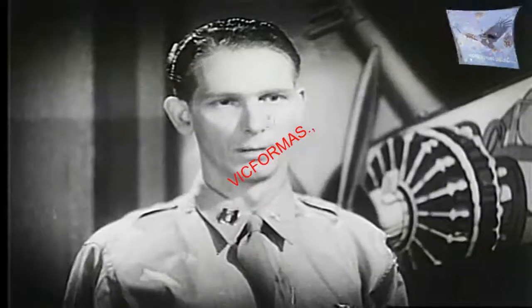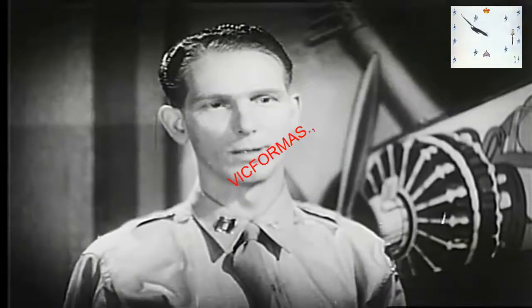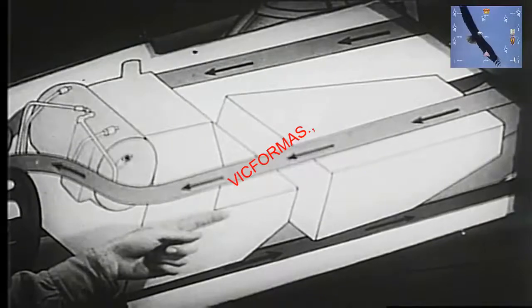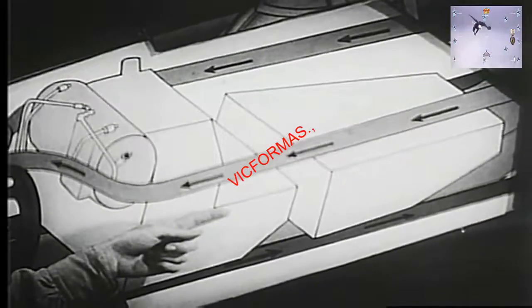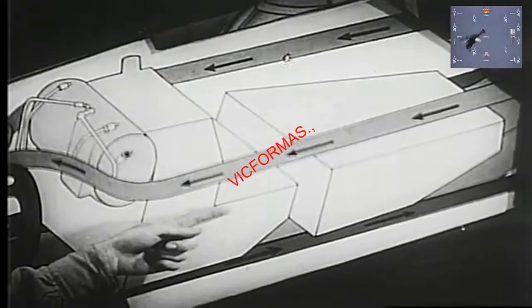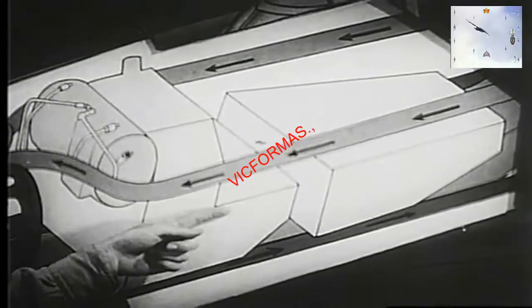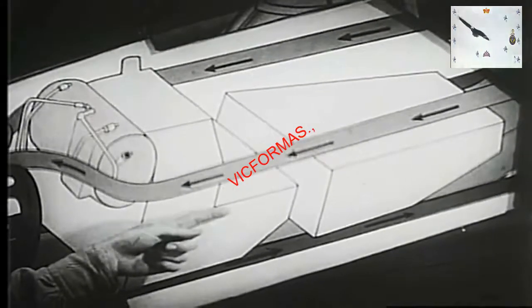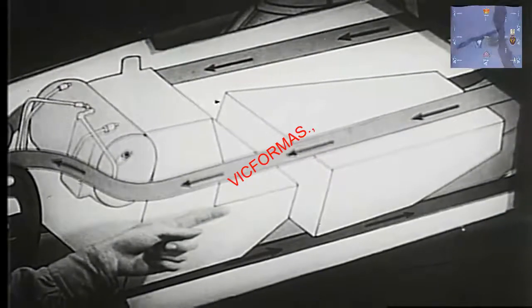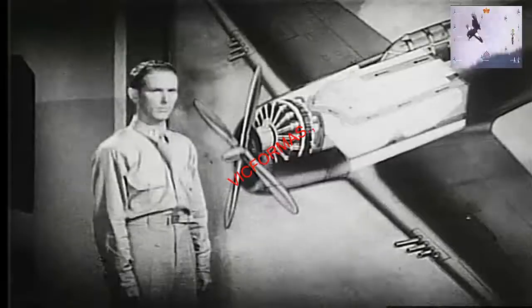Captain, what's the fuel consumption of the engine? Well, that depends on your power and speed. For absolute minimum cruise, you'll use anywhere from 60 to 120 gallons an hour. However, at full military power, you'll consume as much as 275 gallons an hour. When the warning light comes on, you've got a maximum of 20 minutes left.